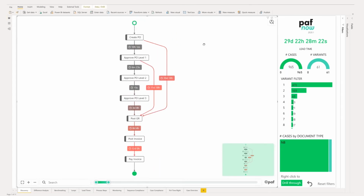So this process can be easily visualized using our PAFnow Process Explorer, which you see prominently here on this page, and this page is the discovery page, what you see down here. The discovery page is really like a first step towards discovering your process, exploring what you have in your data.